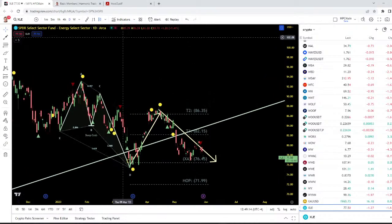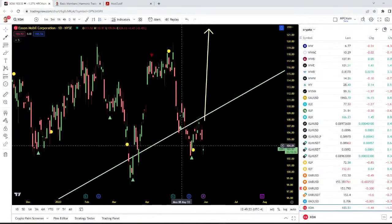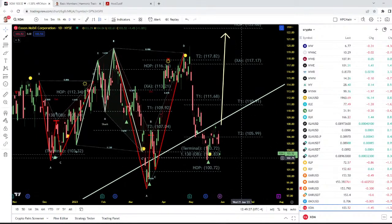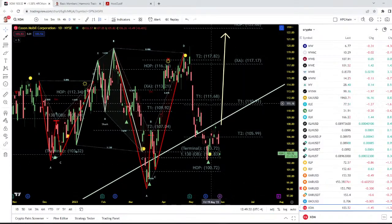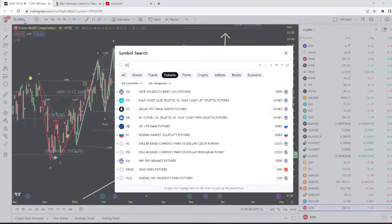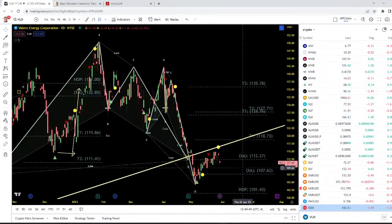Chevron already hit for us, and it bounced a little bit. ExxonMobil was the other one, just shy. And so now it looks like maybe this is the retest or the check back. ExxonMobil is around 102.50, 102.80. And then one or two of the other ones, Valero, getting down there, about to hit some bigger numbers. Big bat, another crab pattern. All of this, like 107 area.